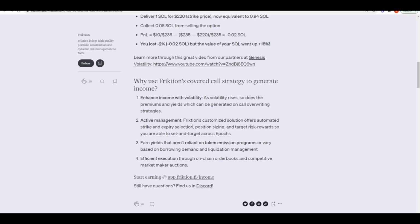So number 2, active management. Friktion's customized solution offers automated strike and expiry selection, position sizing, and target risk reward, so you're able to set and forget across epochs. So that's another important thing, right? You could do a lot of these strategies yourself. You can go to Psy Options or Zeta Markets and sell options, but if you're not super familiar with how they work, you're not super confident in being able to choose the right strike price, the right expiry, how large your position would be, it would just be easier to use Friktion Finance vaults, and you pay a small fee in order to do so.